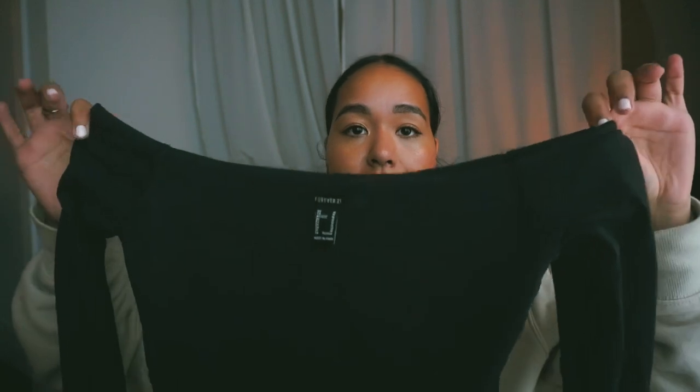Then I grabbed two more bodysuits from there, and these two are exactly the same. The first one is just inside out. I'm not gonna fix it, but I wore it recently. It's an off the shoulder, and it's a really nice, thick scuba print where I didn't even have to wear a bra because it was so thick that you didn't see any nipples or whatever showing through. So I really like this.